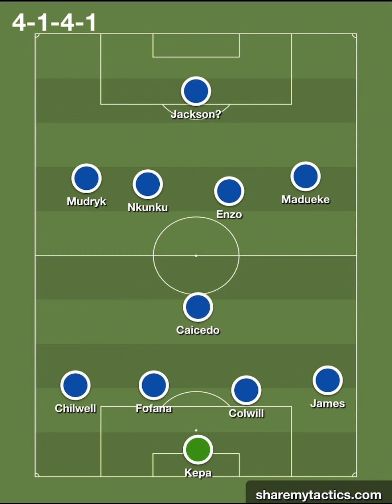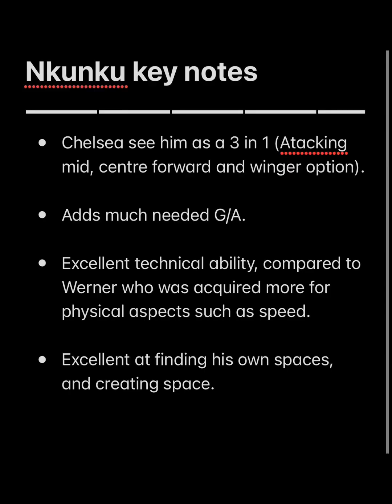So if he can be getting off shots and bring those 23 goals to Chelsea that he brought to Leipzig, that would be huge. So some key notes for Christopher Nkunku. Chelsea see him as a 3-in-1 attacking midfielder, centre-forward and winger option. This is something they like about Christopher Nkunku, he's very versatile. I think this was Matt Law that reported this. He also adds a lot of much-needed goals and assists to the Chelsea team. If you look at our team last season and the lack of goals and lack of creativity, this is something that is very important that we have this year.